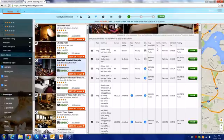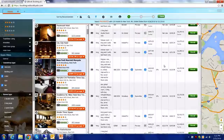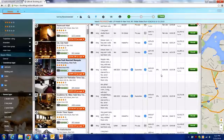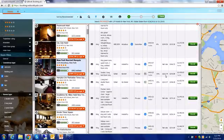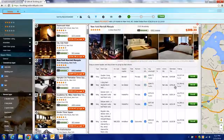If there was commission, it would be stated here. But since there isn't, and it's a net rate, we have our estimated taxes, and we also have our final total with our taxes. And if you scroll down a little bit, in order for us to stay competitive, we can look at other rates that have commissions built in, and perhaps we don't want to add more than a different supplier or what they may see online, so that you stay competitive. But this will allow you to search and really get into what is available and how you can book it and offer your client the best rates.